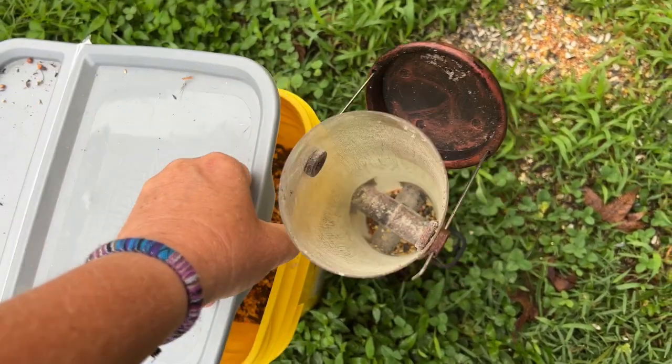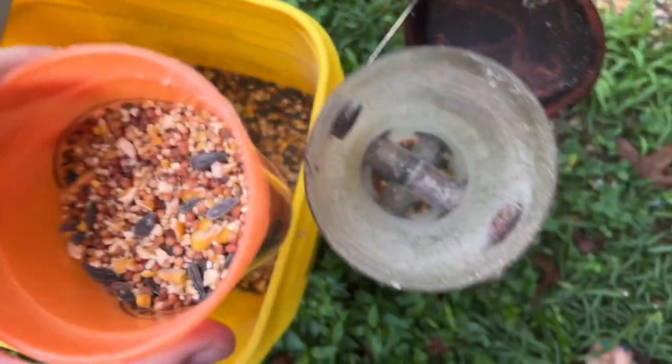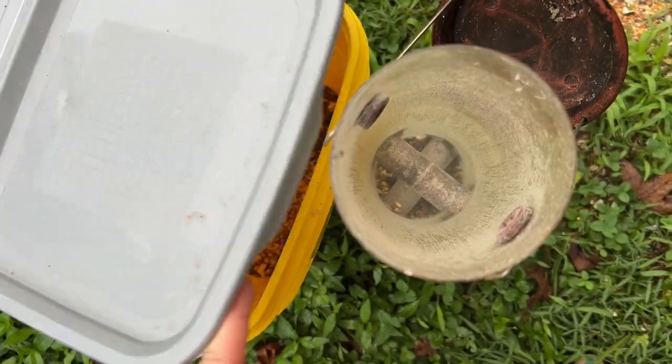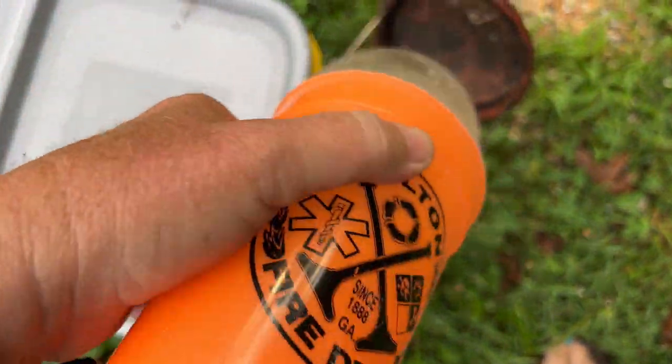Of course it's not cat litter. These things make really good unopenable bird seed holders for rodents and such. I really like using them for that.